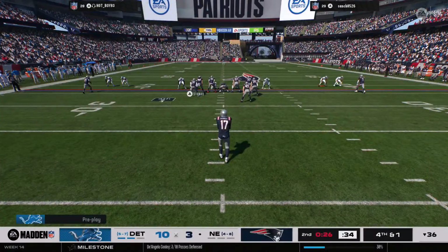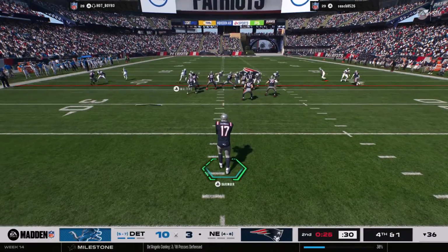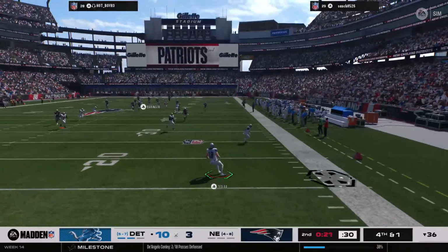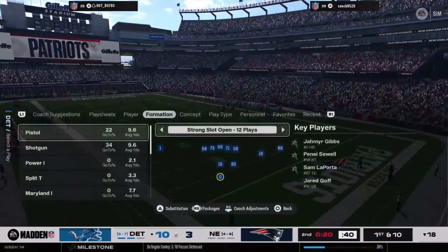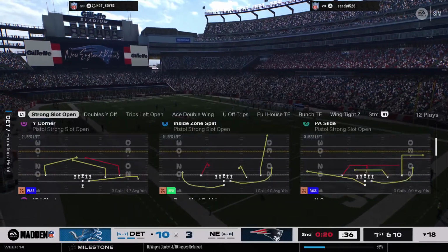Here's Bryce Behringer now, as he's on to punt for New England. That's going to hit and continue out of bounds just inside the 20-yard line. At their own 18-yard line.